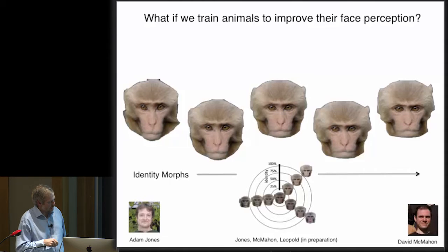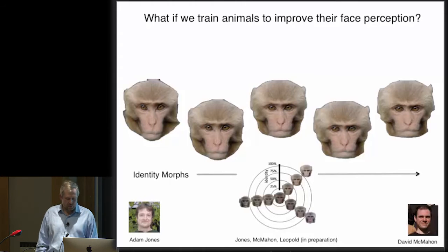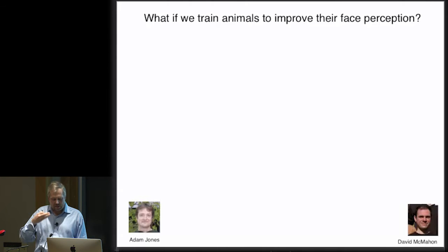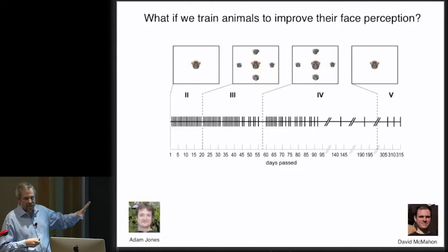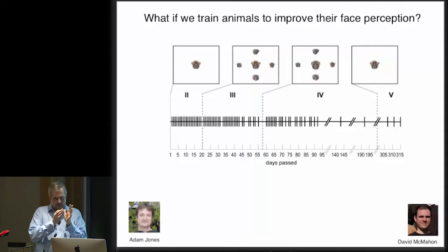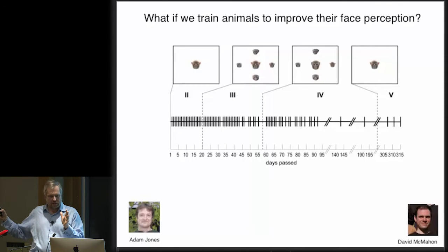Individual monkeys are here in the outer ring. The average of all of these monkeys is here, and you can modulate the identity level as you move from the average face to the individual monkey identities. And you can ask the question, if the monkey is trained to improve their perception using a training paradigm that looks a bit like this, the details are not that important, on day one the monkey sees these stimuli for the very first time. So you can ask, during the first few days, do the neurons change their response when they're incorporating this new thing into their repertoire?